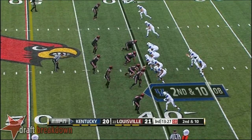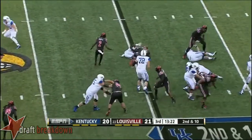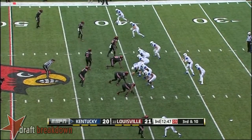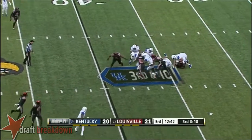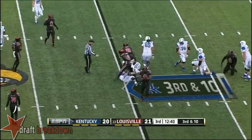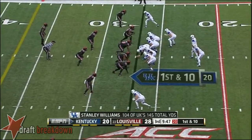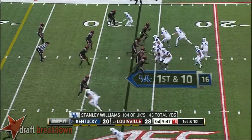Trying to lead a drive here, starting this second half, running the ball very well. A little delay handoff right there to Boom Williams. He trips up on his own. Big 3rd and 10 here. Tolles flushed from the pocket, and he's going to go down. Sacked. Oh, by the way, that would have been 4th down, and they would have been out of field goal range. So now Patrick Tolles.